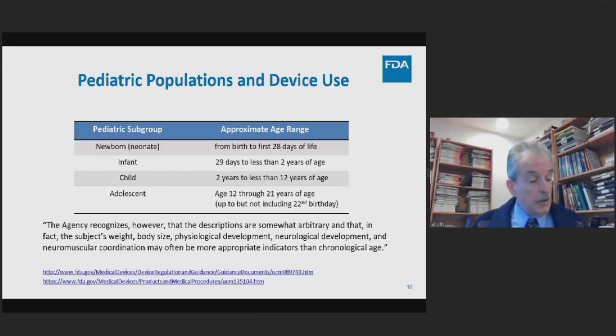It is helpful to be aware that the Federal Food, Drug, and Cosmetic Act defines pediatric populations based on chronologic age. Pediatric patients are those persons aged 21 or younger at the time of their diagnosis or treatment. Pediatric subpopulations are further categorized as newborns, infants, children, and adolescents. However, in orthopedics, other factors such as skeletal maturity and growth have an equal or greater impact on device performance when compared to chronological age.